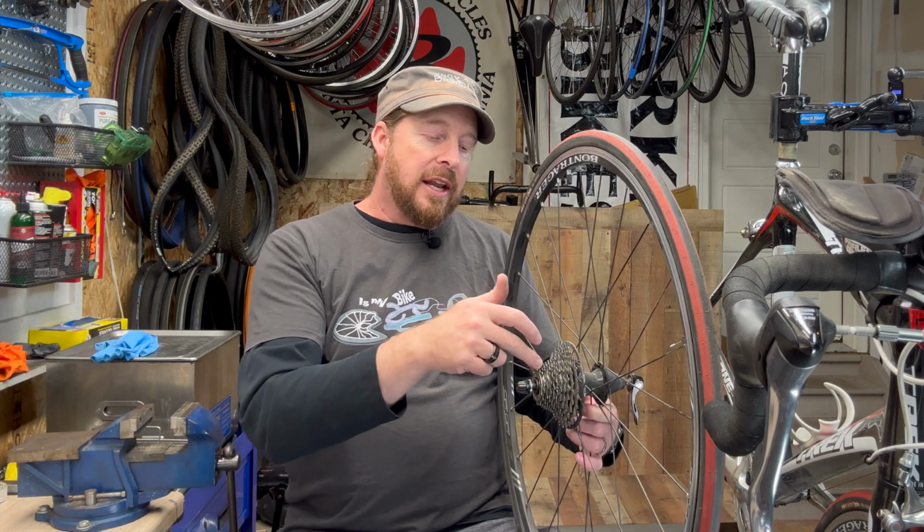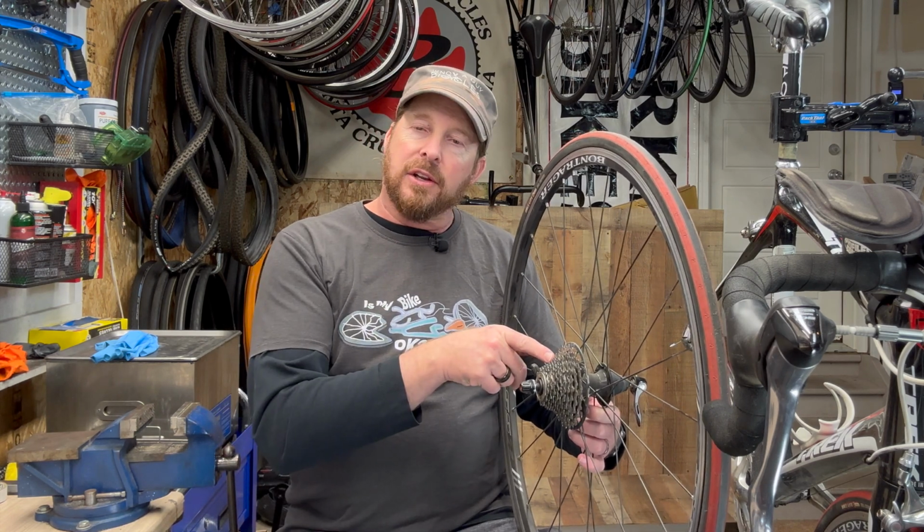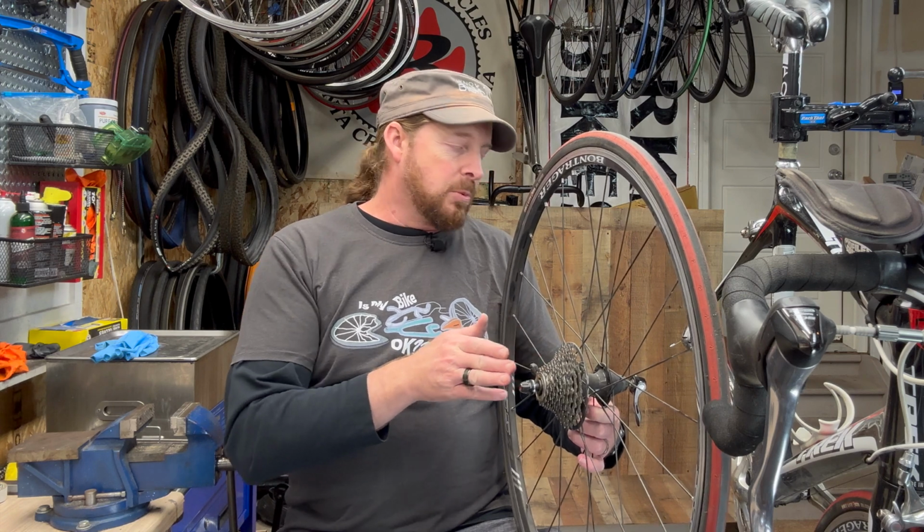But anyway, a lot of these cassette bodies will match. So if it's 11 speed, you should be able to, with a spacer, use a 10 speed. This is a 10 speed system. Solid stuff, works well. The only difference between a 10 and 11 speed is they add a little gear in the back. That just makes it a smoother transition.